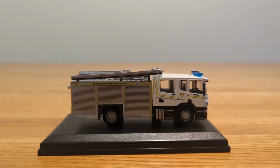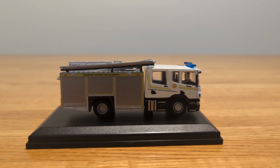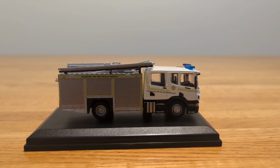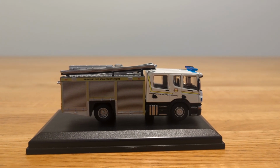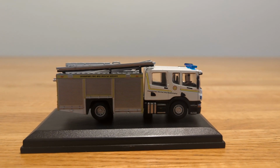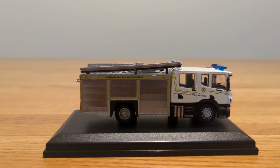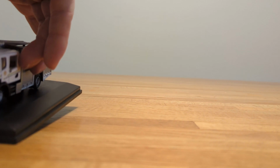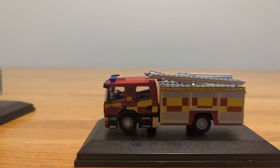And it's pretty much the same thing on the driver's side. Another thing I just now noticed is right behind the driver and passenger window, there's also that little window right there. So that's different. I don't think I've seen that. I'd have to relook at my other Scania fire engines to see if they have that, but that's a difference on this one than the Strathclyde one. The Strathclyde one doesn't even have that.